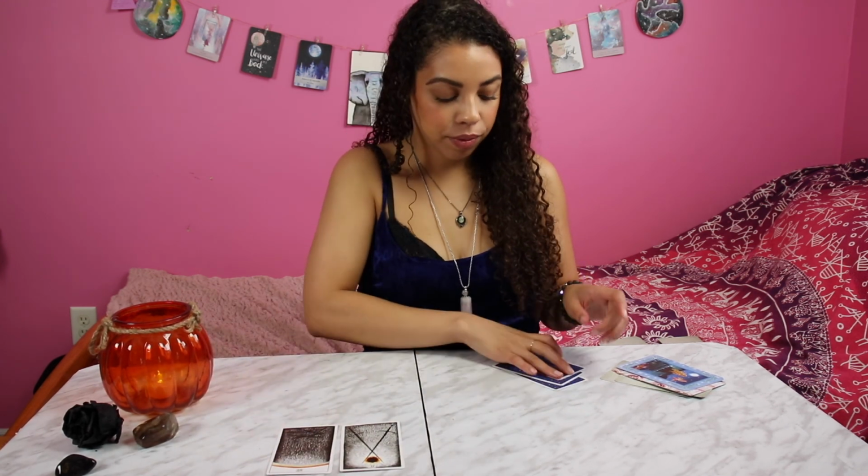All right, so we have the 2 of Swords. We also have the 6 of Swords.